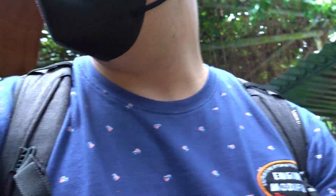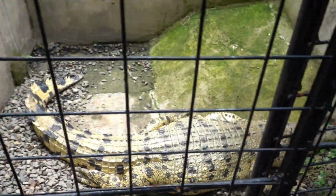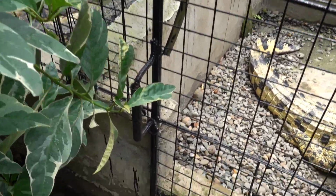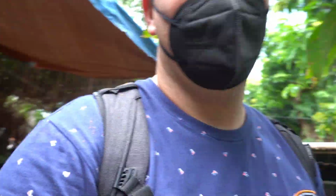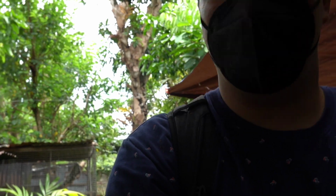I'll show you. Look at this. Look how crazy. Look, guys. Look here laying. And all I had to do to get in there is just open the door. Just open the door. Literally, so easy to get in there. Look at this right here, the iguana. Pick this up. Get whatever you want. I'm not brave enough to do that.